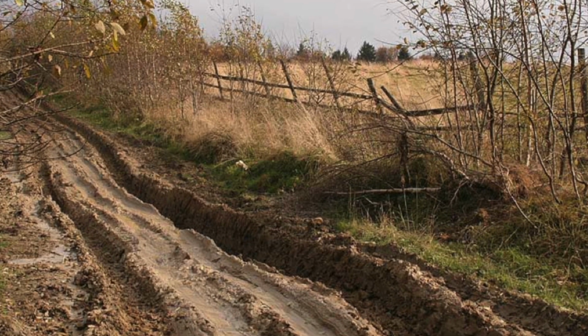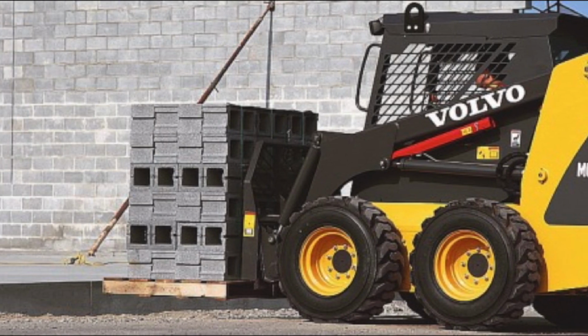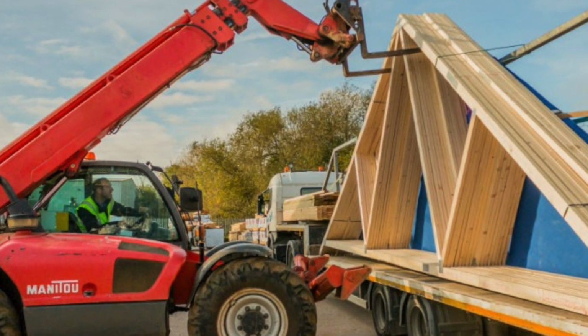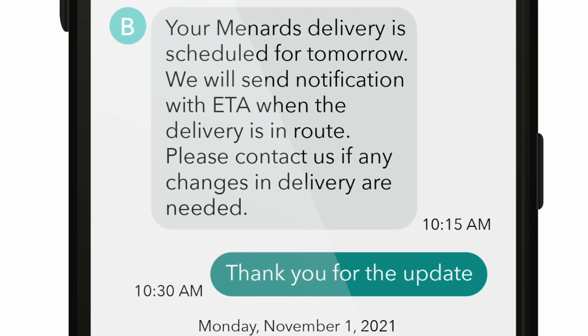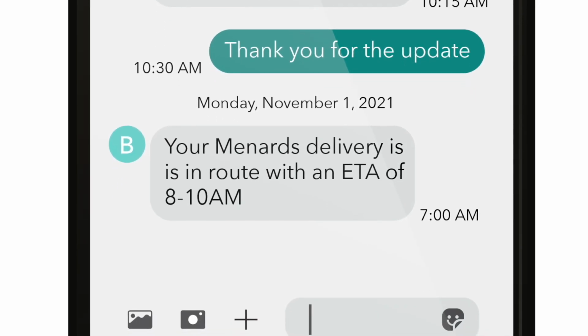If you need the materials in an area we are likely to get stuck, here are some examples of equipment guests or contractors have used to unload the trucks and move the materials to the desired area. On the day of delivery, you will receive notification when the truck leaves the plant with an ETA of when they will be arriving on the site.